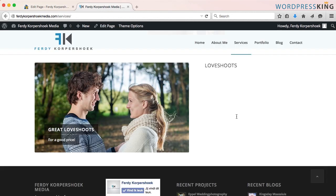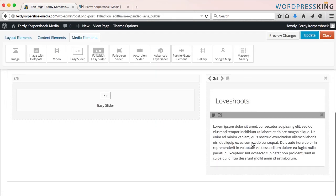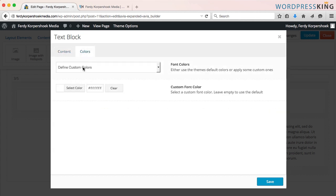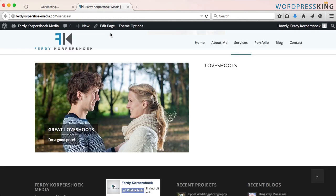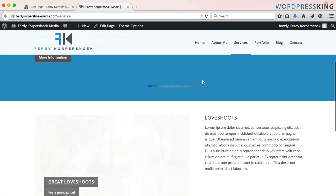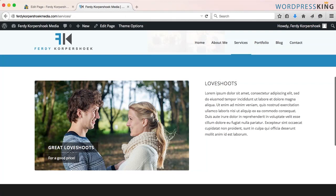Maybe you saw it. Over here we don't see the text, so I click on it, go to colors and say default colors. They are black by default or gray. Like this.